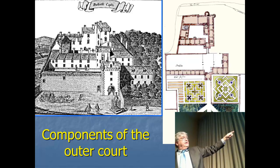On the outer close, what you have are stables, offices, service, what they call sluttery, and above all, the girnals, because you paid your rents in the outer court. You're paying rents into barns, because you pay rents in kind.